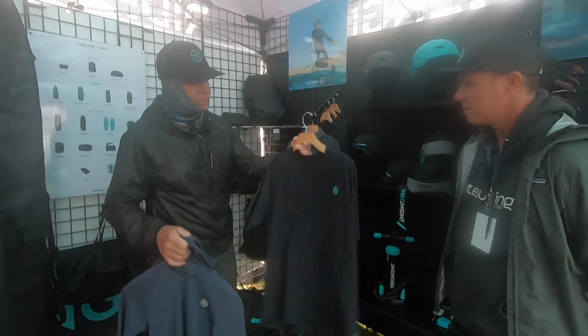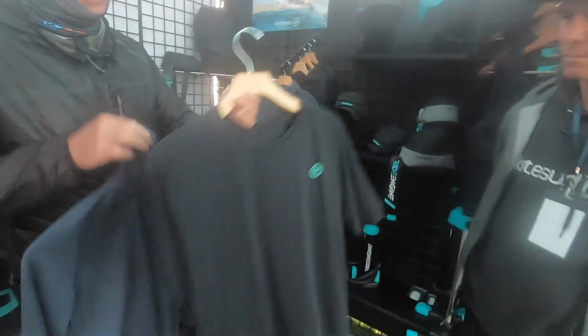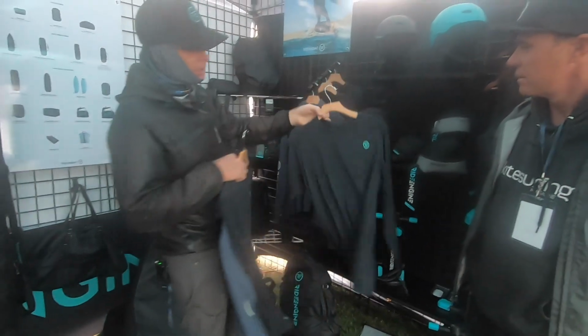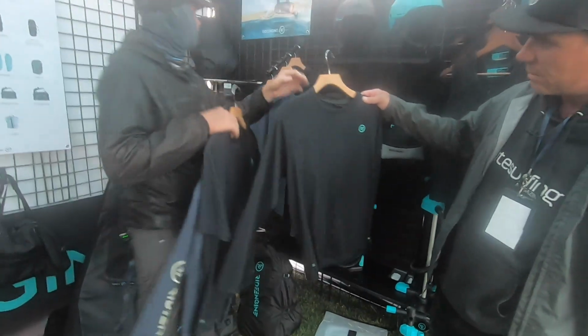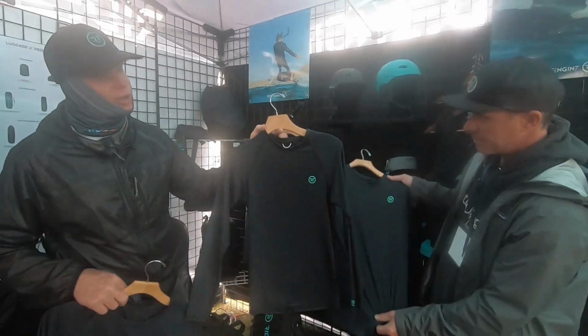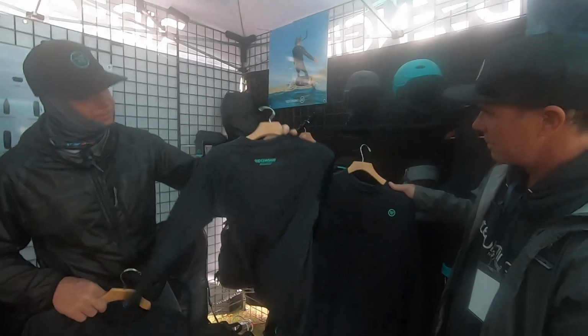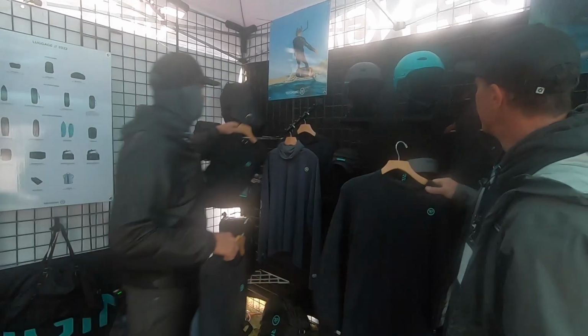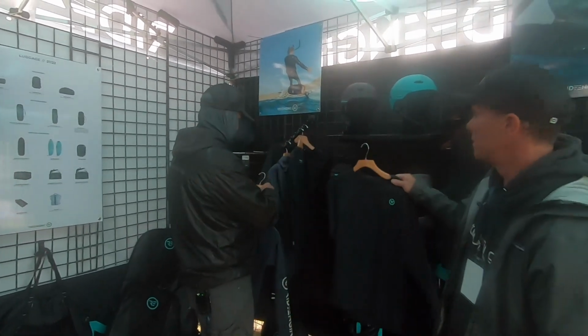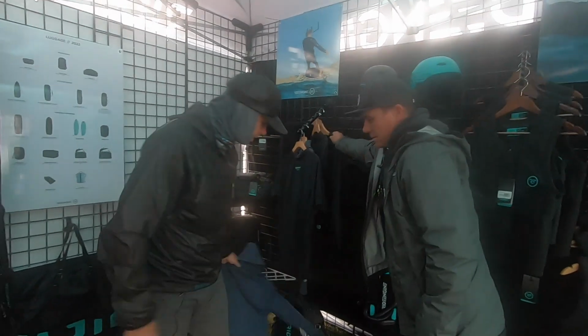We have a short sleeve, loose fit, quick dry. We also have a long sleeve version of this, and there's a long sleeve version of the quick dry. And then we have your standard tighter fit rash guard, all UPF 50. So nice and soft. Yeah. Cool. Very cool. All right, you guys.